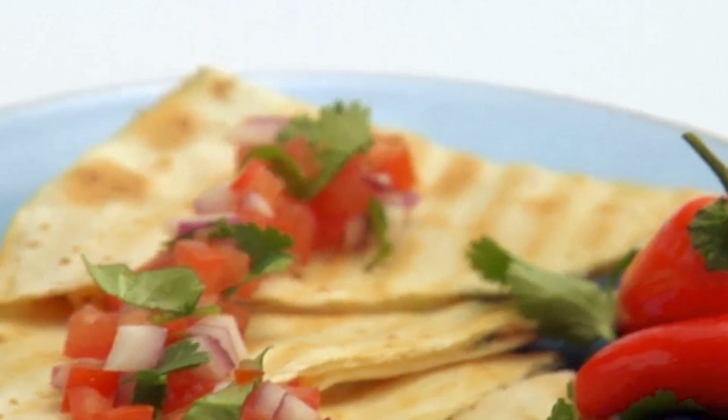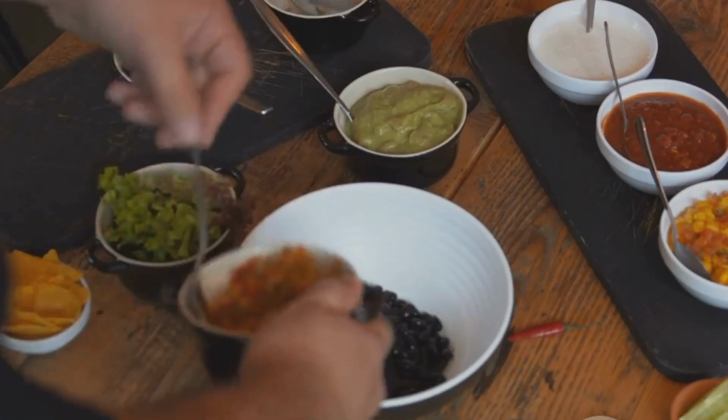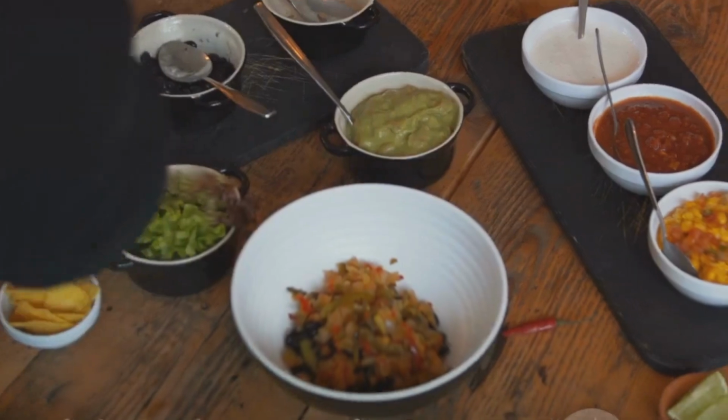And there you have it. Top it off with a dollop of guacamole or salsa and you're in for a real treat. A microwave cheese quesadilla may not be traditional, but it's a lifesaver when you're in a pinch. There you have it, a quick and easy cheese quesadilla from the microwave.